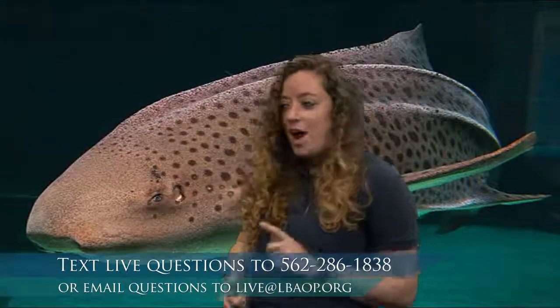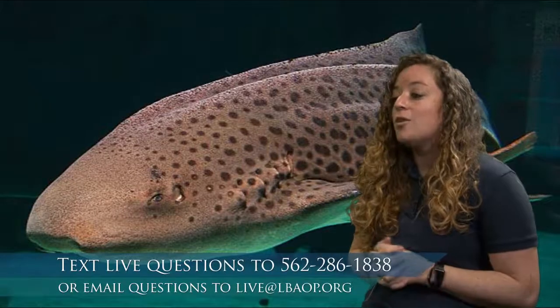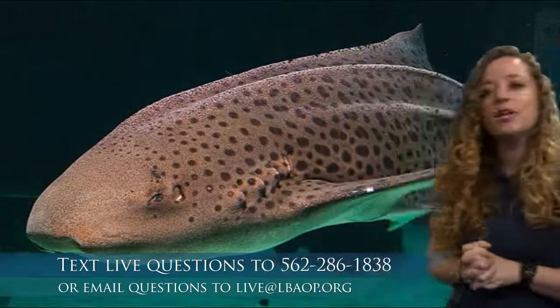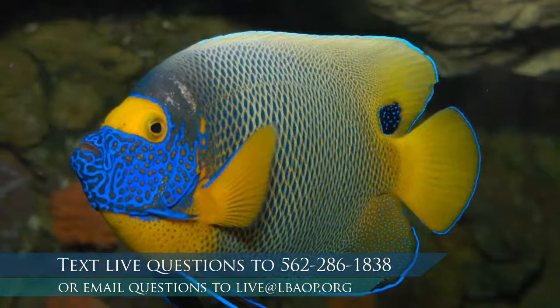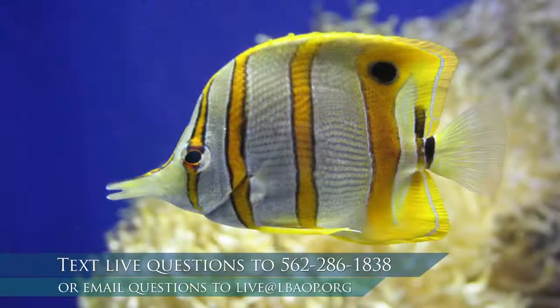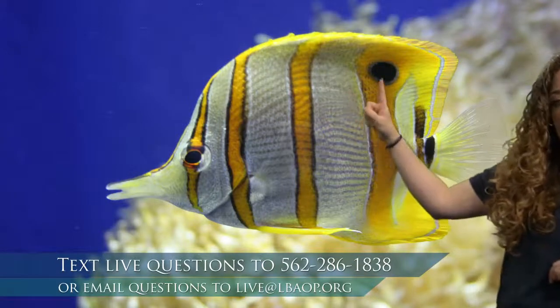Great questions. All right, and then we have another question. Oscar wants to know, do all fish have false eyes or only small fish? Excellent. So I'm going to have Cynthia bring up some pictures of fish. So we can bring up that copper-banded, oh, here's an angelfish. Now, here's a copper-banded butterfly fish. And this is the one that we were looking at when Oscar asked their question. And this is what they're talking about, right here, this spot.